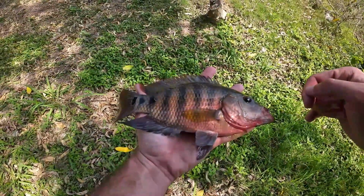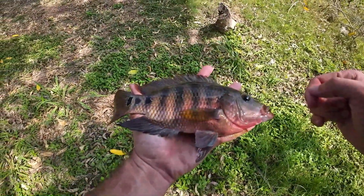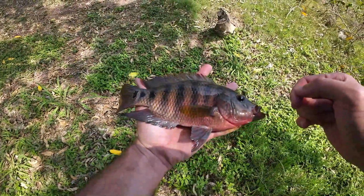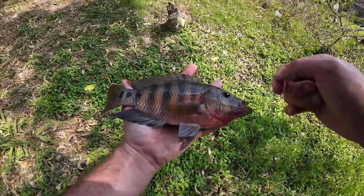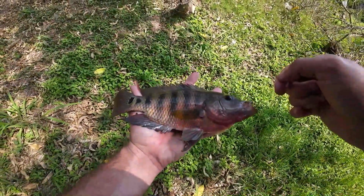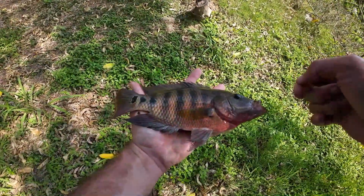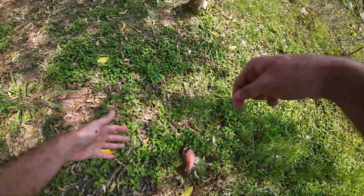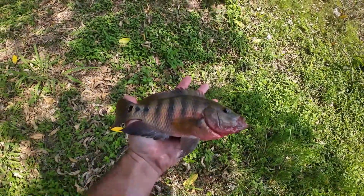This is going to be a Mayan cichlid, the most common introduced cichlid species in Florida. I really don't like these guys, but it is cool to catch my first ever out of their native range. They've only been introduced in South Florida within the last 50, 70 years or something like that. So it's cool to get one in their native range. But so far, both cichlids we've caught are not new additions to the life list. So let's get them back and keep fishing.